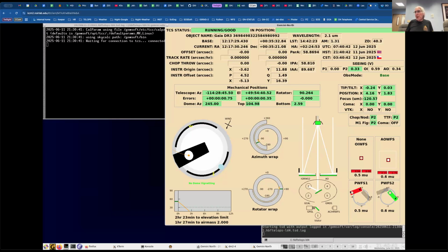We have cable wraps, because when you've got rotating parts of the telescope and you need to get cables up to them, you need to have a way for the cable to not get twisted. So there are some complex systems that allow us to rotate the telescope without twisting cables, so that's represented there as azimuth wrap and rotator wrap.